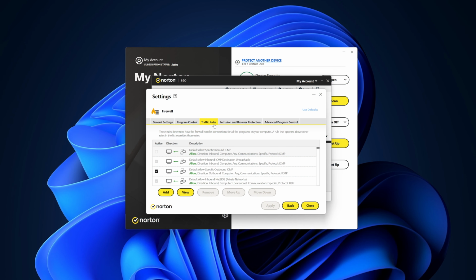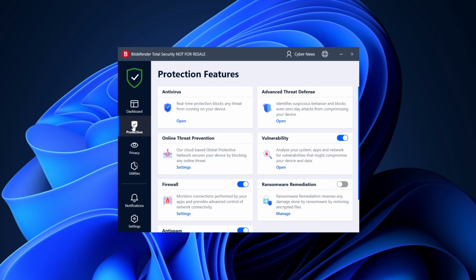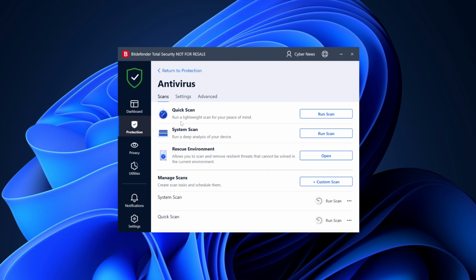Overall, all 4 antiviruses offer more than just malware cleanup. Still, the choice ultimately comes down to your specific needs. If you find an extensive toolkit appealing, go for Norton, while Malwarebytes is a great choice for those of you that want an antivirus and nothing more. Ultimately, Bitdefender seems to be the most balanced one out of all 4 AV picks.